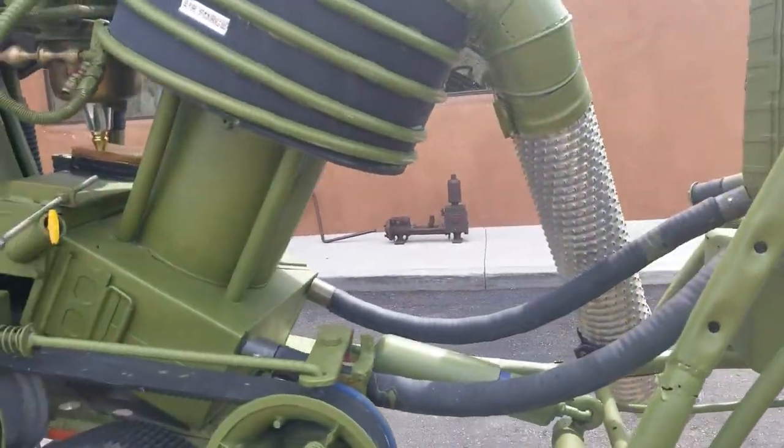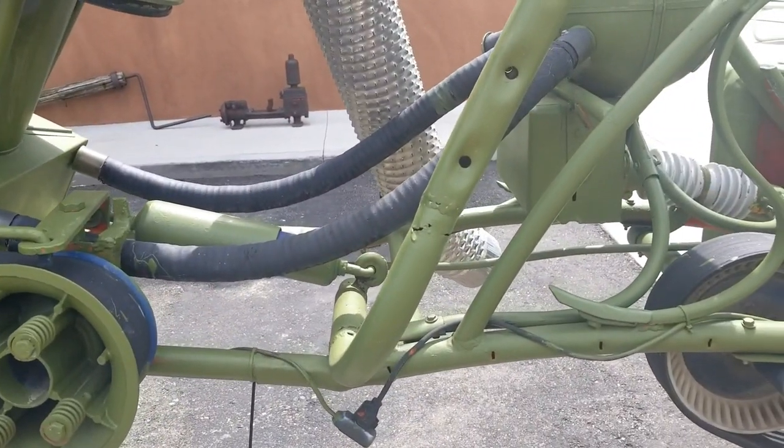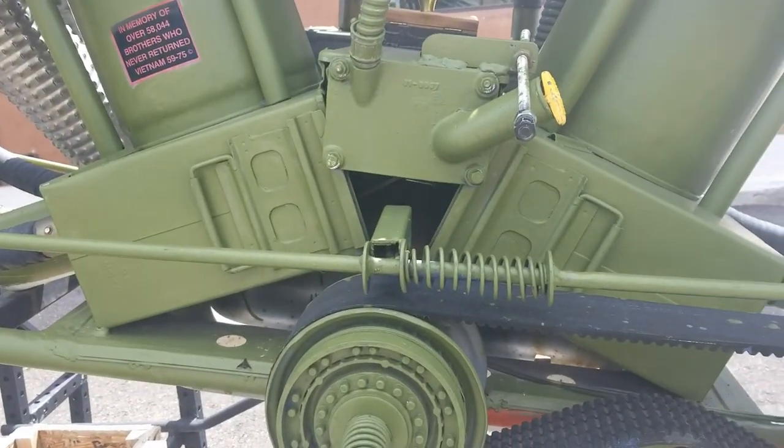See the power to it. There's a power cord, so it must light up. Pretty cool.